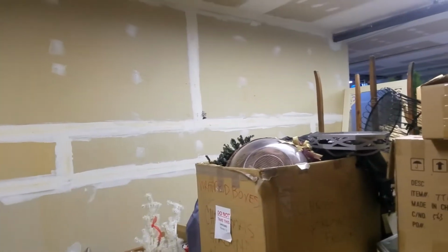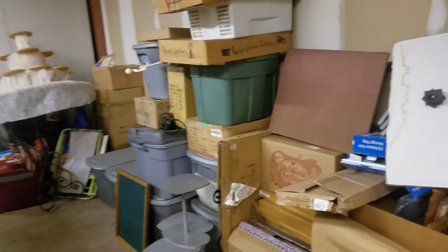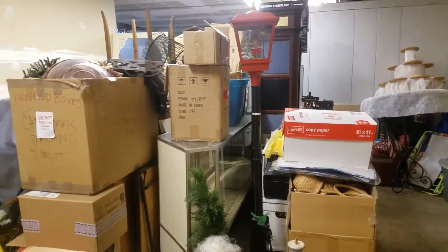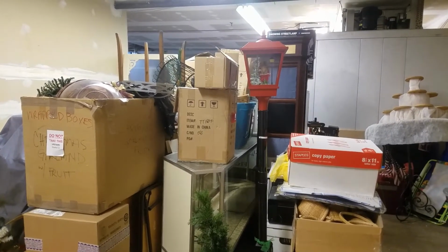There used to be shelves lining all of these walls, but those have actually been moved over already to the new space. But as you can see, we've got a lot of work still to do. We're just waiting for those shelves to get built over at the new place. And then we've got to find a place to put all this stuff.